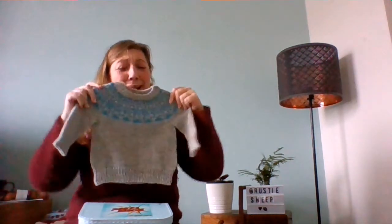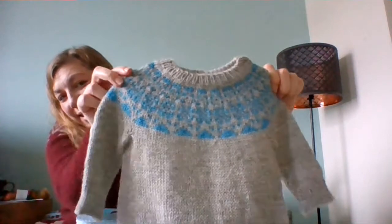I love it. And I'm actually going to knit another one for another colleague whose wife is giving birth in a couple of weeks. So this is for a boy because, yeah, blue. But I'm going to knit another version for a girl out of it. Look at that. It's so cute. So let me just put it back in the box.